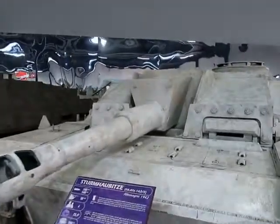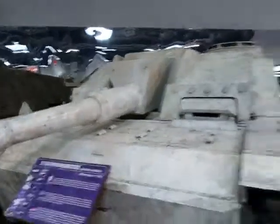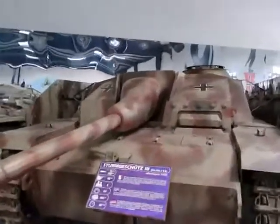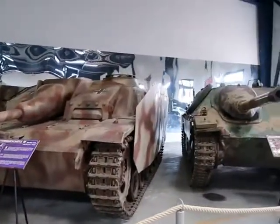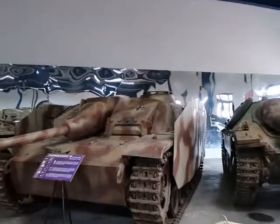So you've got this very regular squarey mantlet here. And on this one, what they called the hog's head. It looks a bit like a pig's head. And these are 2 real beauties. All the German stuff here is in absolutely beautiful condition. Really accurate, really well maintained and up to date.